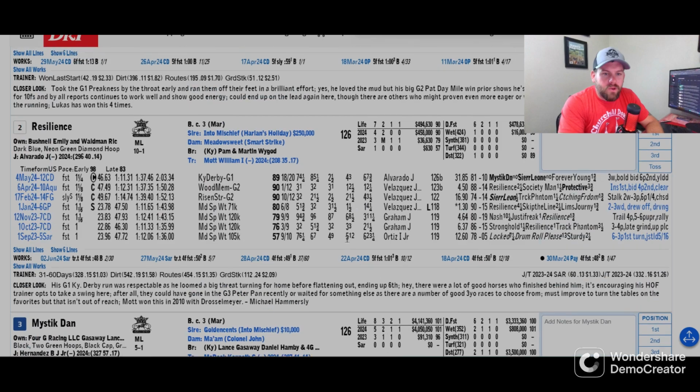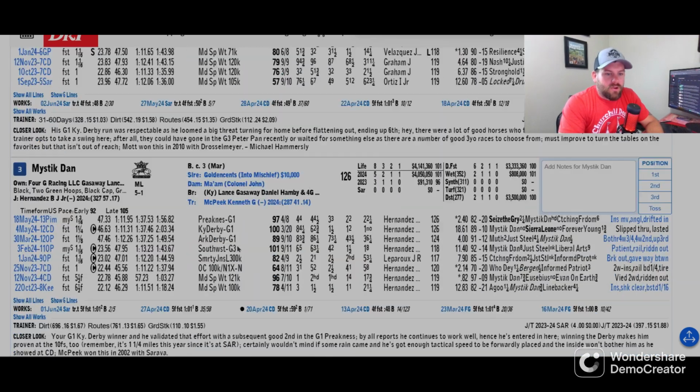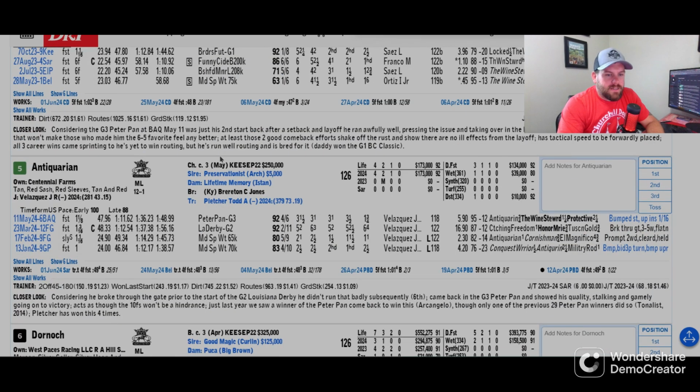Definitely going to be going a little bit longer, but the distance should not be an issue for the horse. I like Johnny Velasquez sticking on the mount here. Again, he was beaten by Catching Freedom and Honor Marie in the Louisiana Derby. That, again, he broke through the gate and was just kind of out of sorts.